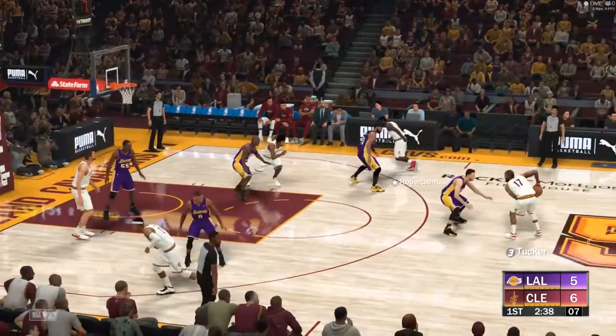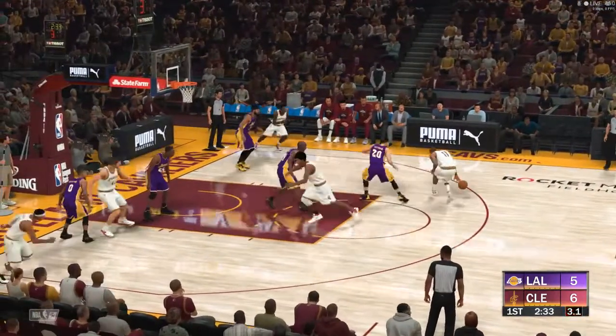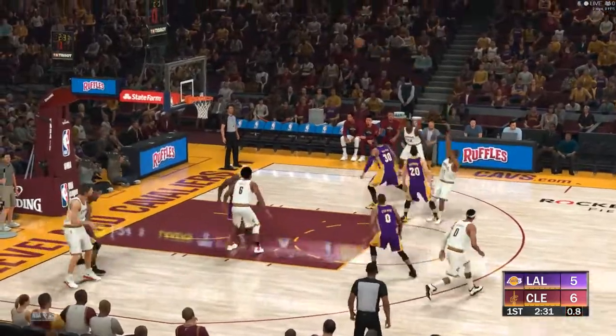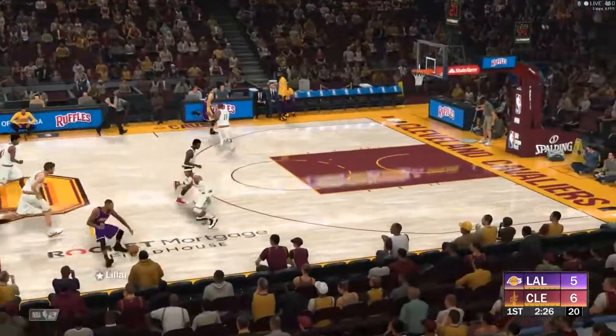Now here's Robertson. After Gordon Hayward's miss, shot clock at 6. 20 feet out. Rebound by Wallace. That's one he knows he should have drained.